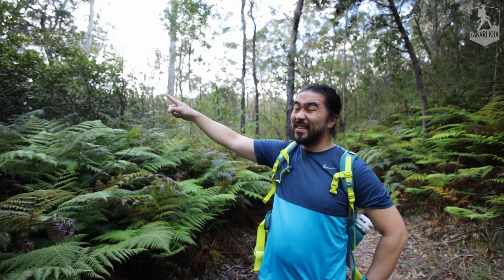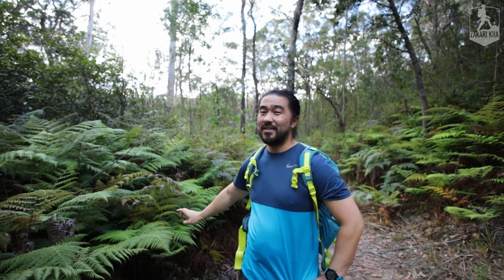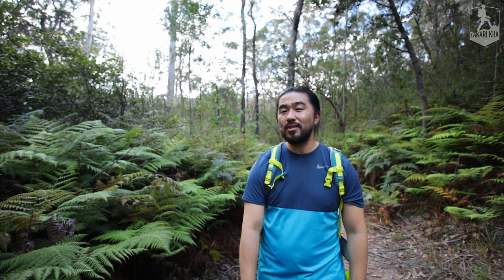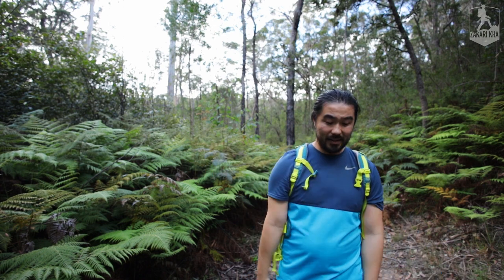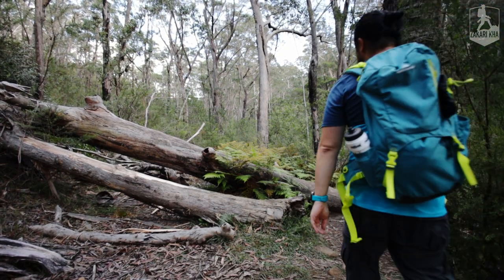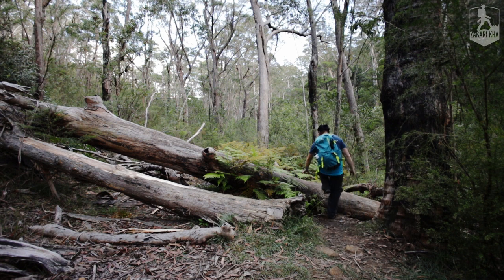So, just came off of that ridge and bush bashed through this. It was a trail, believe it or not. Scored a couple of scrapes along the way, but now we're back onto the Springwood Ridge Trail and we're gonna head that way. So, let's get going. Log jumping time again.